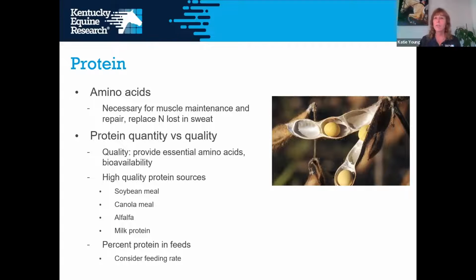If a horse is protein deficient, then you have problems, because then you're losing muscle activity. The horse is not being able to repair muscle as well. And all the functions that require these amino acids may be compromised. So pay attention to the protein in your horse's diet.